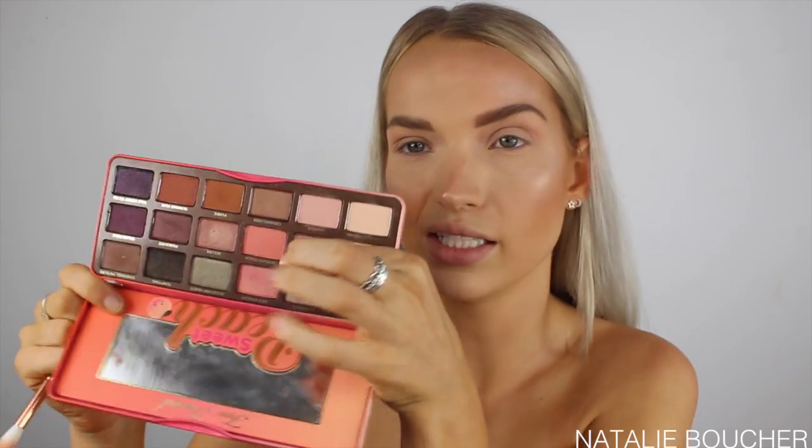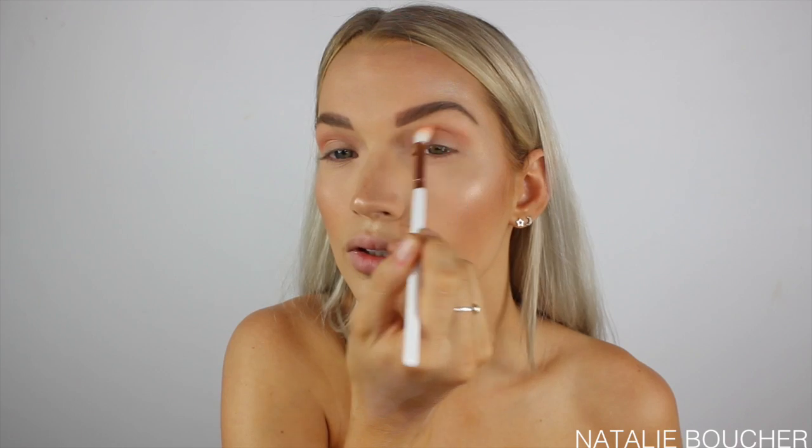In the palette it looks a lot lighter, but I really like that. Then I'm going to take a little bit of this shade Candied Peach here. It does seem to have a bit of glitter, but I'm hoping when I blend it out it's not going to be glittery. I hope that the blending brush will just sort of dust that away. Ooh, yes.